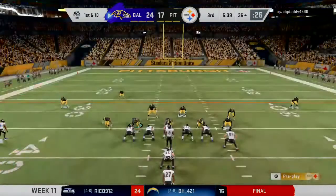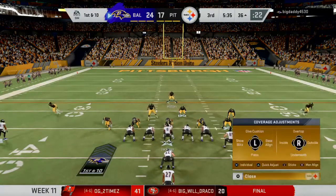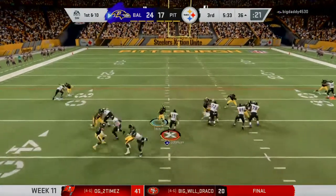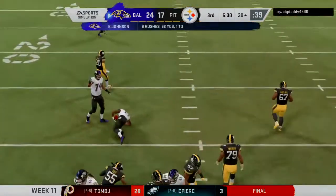Yeah, I can hear everyone saying, well, why don't you cover him, double him, triple him, do what you have to do. But sometimes they get locked into such a groove and such a connection, it doesn't matter how many guys are in his area. He certainly looks to be in that groove right now.